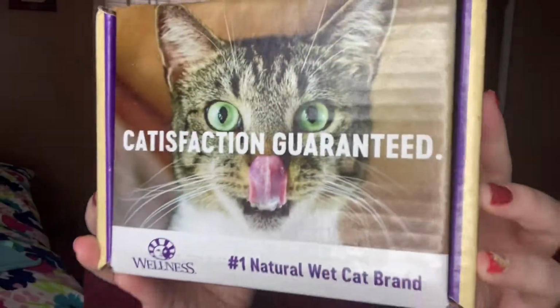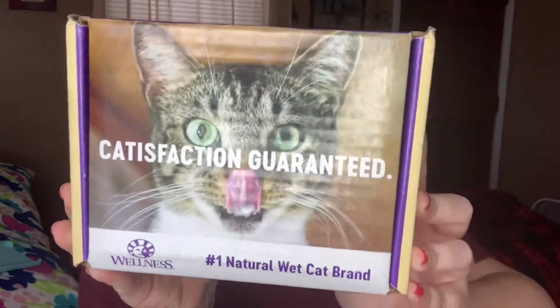Yo, what's up everybody? I just wanted to jump on here and show you real quick what I got from Influenster. It's not makeup related, but it is cat related. Catisfaction guaranteed. So let's see what we got in here.